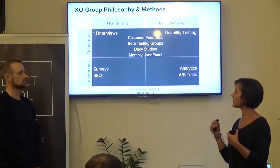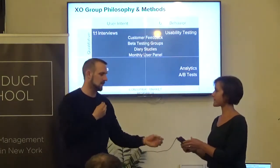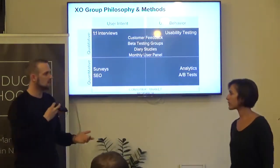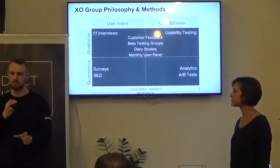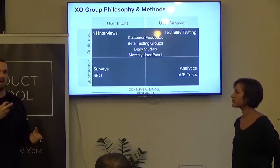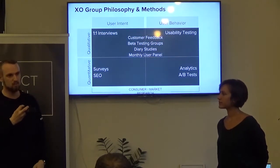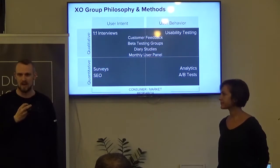Do you have anything to add? No, the only small thing that I might add is to think about why user behavior is different from user intent. A really good example that we talk a lot about at The Knot is you can ask people, hey, would you download this app? People will say, yeah, sure, I'll download the app.